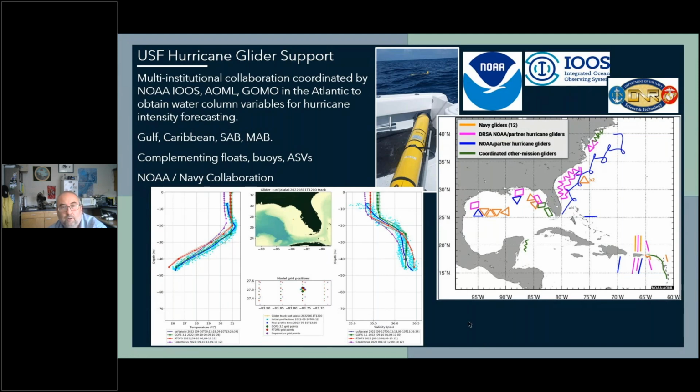So the map on the right is a hope for the coming year where we'll be deploying assets during the hurricane season by, as I mentioned, a number of institutions from the Gulf of Mexico, from Texas A&M and USM, as well as members up the East Coast, such as Skidaway and Rutgers and others. And then, of course, in the Caribbean.